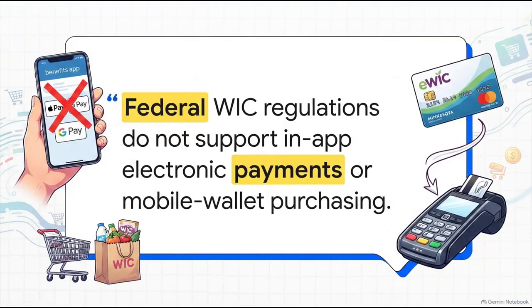Also, this is incredibly important to remember. Despite having all this amazing digital tracking tech right in the palm of your hand, federal WIC regulations do not support Apple Pay, Google Pay, or any in-app mobile payments. You literally cannot pay for your groceries by tapping your phone. You must always bring your physical magnetic striped e-WIC card to swipe at the register.